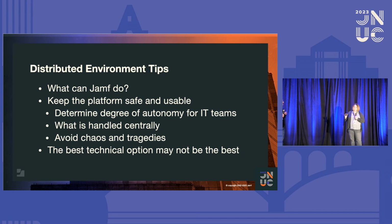And then the last thing I'll throw out here is with the technical options being the best things. I've been to a lot of technical conferences and everyone's like, yeah, this is the next thing. This is the cool thing. Everyone should be doing this. If you're not doing this, you're not part of the cool club. But we all work in academia. And we all know that even though there's technical options, they may not be the best of the options.